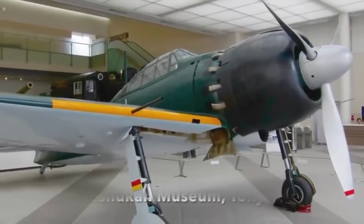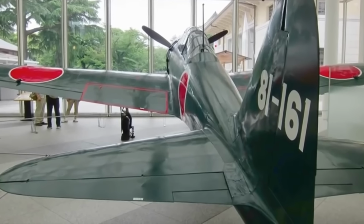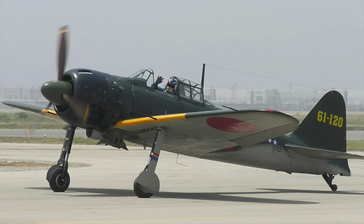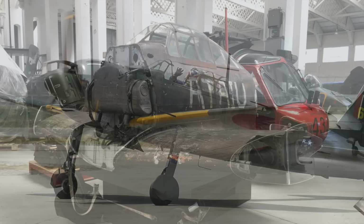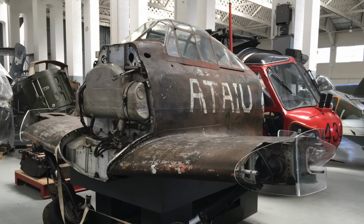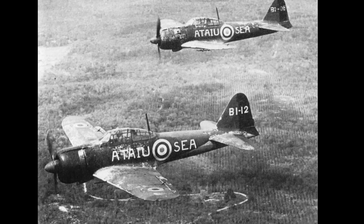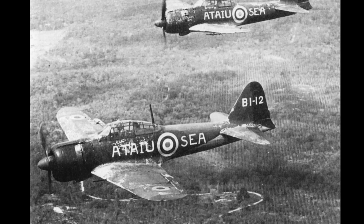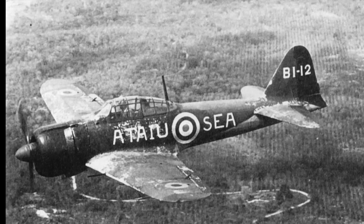10,939 were built, and today most of the surviving examples are composite aircraft, built from parts from multiple airframes. Only one Zero is still airworthy with its original Sakae 21 engine. This Zero was built in 1944 and was captured intact in 1945, probably in Malaya, one of several airframes turned over to the Allied Technical Air Intelligence Unit, Southeast Asia, hence the markings, where it was extensively test-flown.